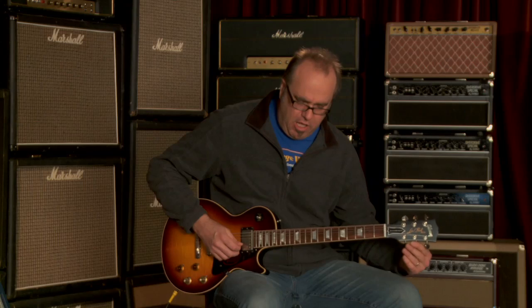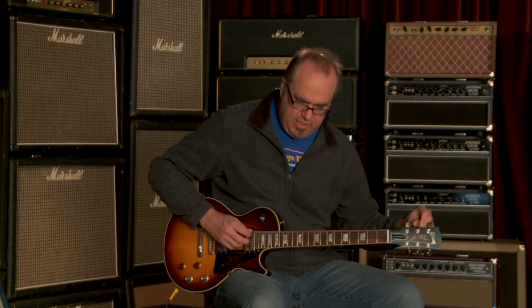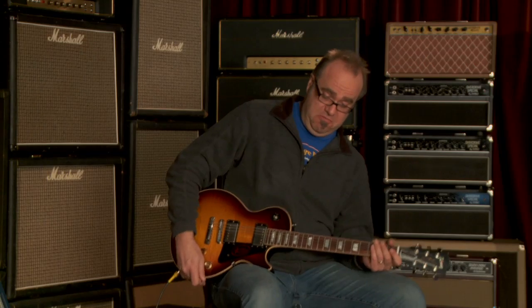Let us go to the neck pickup all by its lonesome and see what kind of crazy sounds will be emitted into the Colorado afternoon. What?